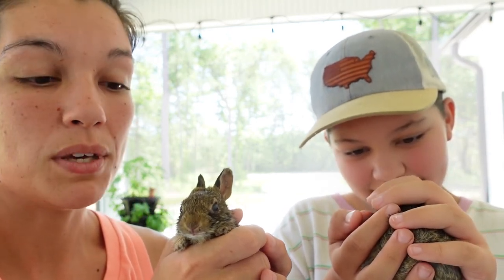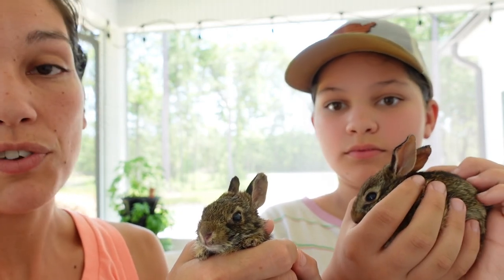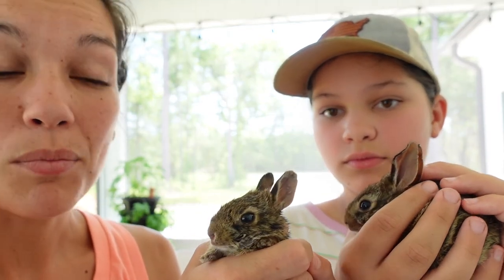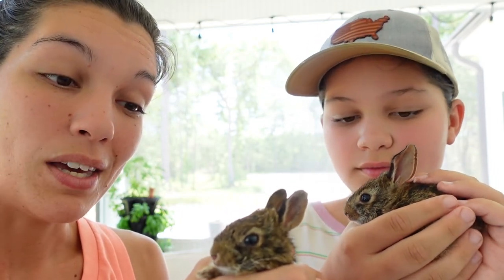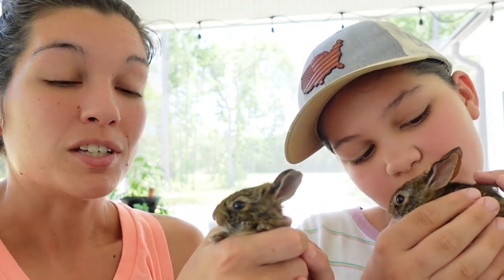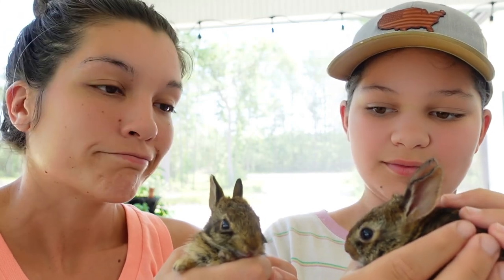They very well could be around that 5 week mark, which if you have any suggestions on how to age them or even how to tell their genders, please leave that in the comments below as well. This is totally new to us. We only have the knowledge of what we have read from Facebook groups and books and Google.